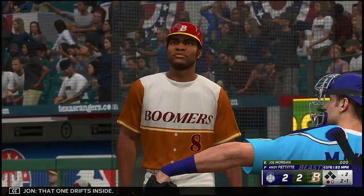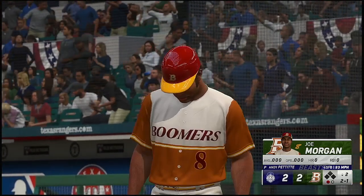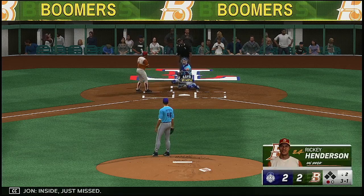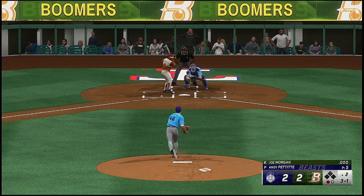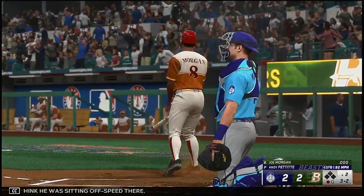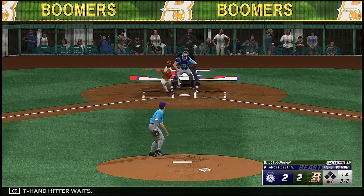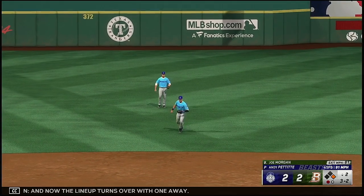That one drifts inside. One out, base is empty. Inside, just missed. Late on that fastball. I think he was sitting off speed there. Left-hand hitter waits. On a line, base hit. And now the lineup turns over with one away.